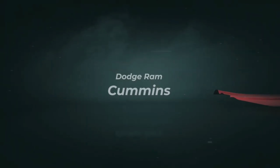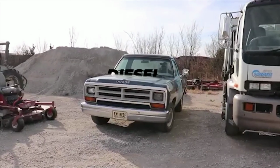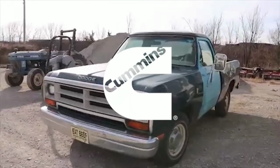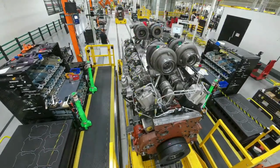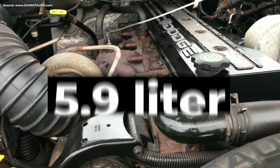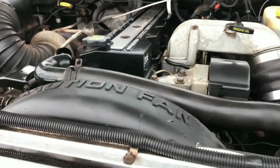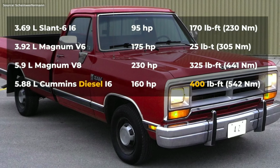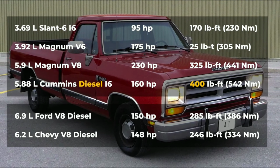Number 7. Dodge was actually the last of the Detroit trio to put a diesel engine in their truck, but because Cummins got involved, they did it the best. That's the company that specializes in making industrial diesel machines, and these guys knew exactly what a workhorse truck needed. Basically, it needed a 5.9-liter turbocharged straight six with 160 horsepower, and more importantly, 400 pound-feet of pulling power. That was more than any petrol option, or anything Ford or Chevy had to offer with their unturbocharged diesels.